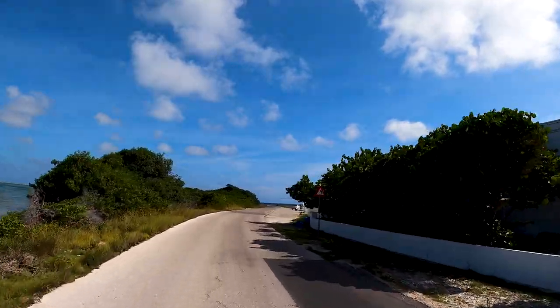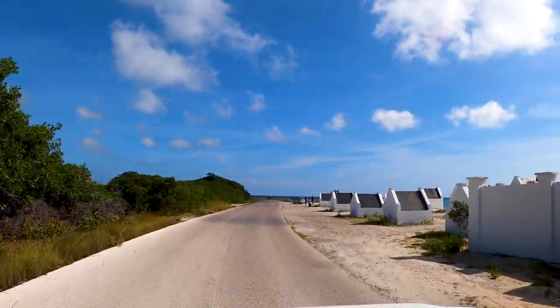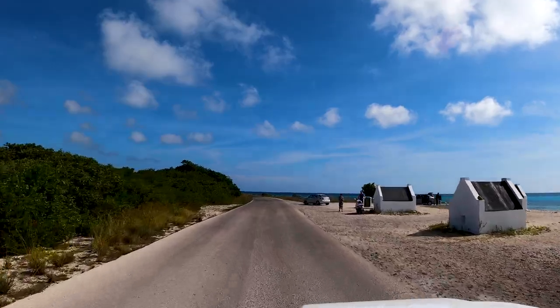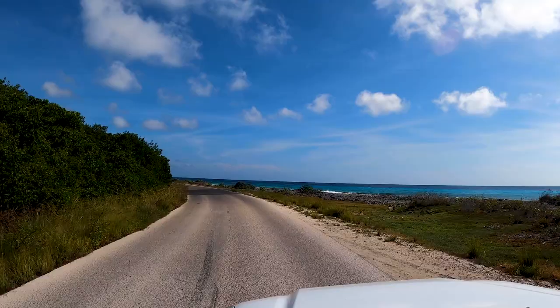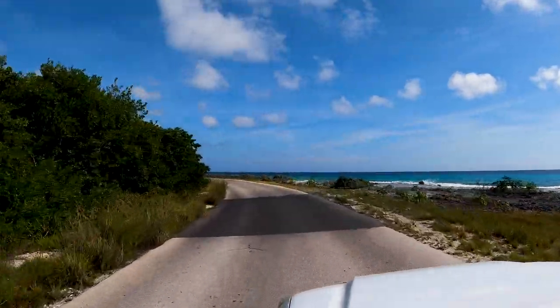The wind has dropped, and we have a glorious sunny day on Bonaire. Our destination is the fisherman's hut next to Kite Beach.